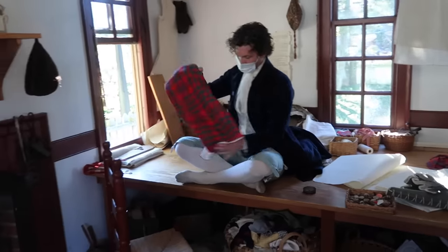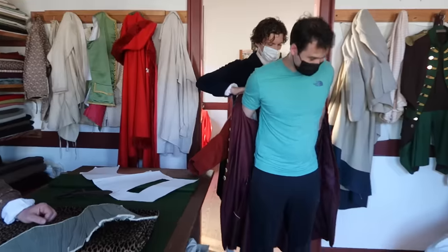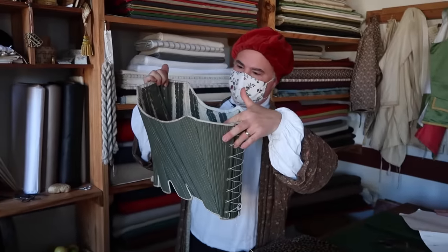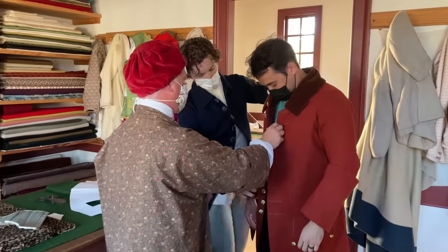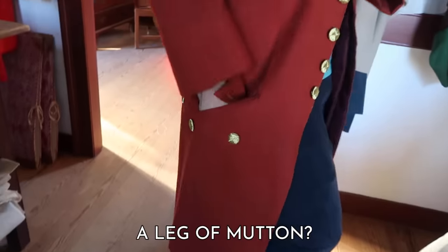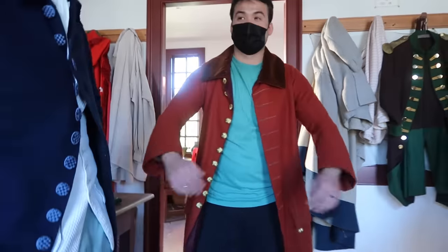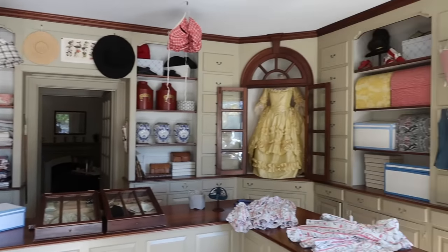The tailor specialized in items that would need to be patterned out, cut, and sewn, including most men's clothes like breeches and jackets and women's stays. Ow! Yes! It has pockets. Oh, nice. I could put something from the 18th century in there. A leg of mutton. A leg of mutton? Some cured meats? Yeah.